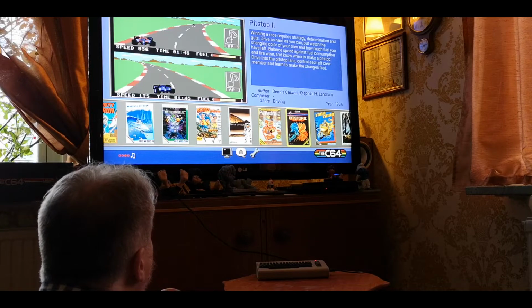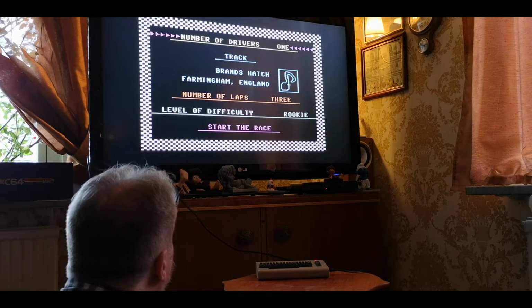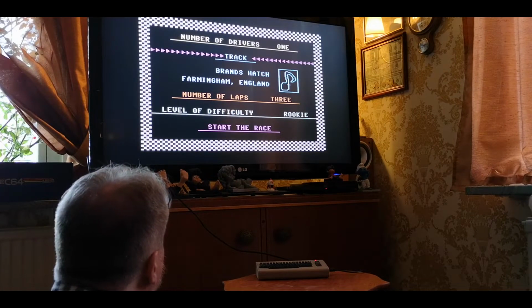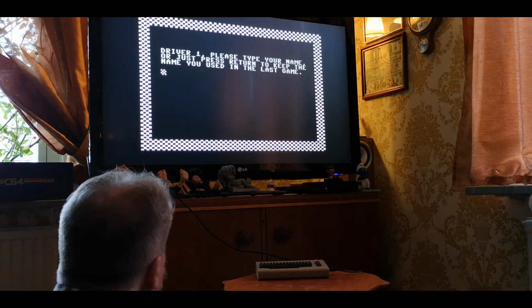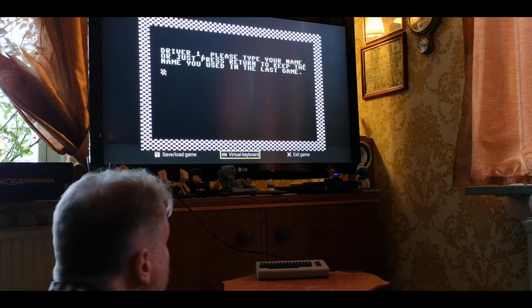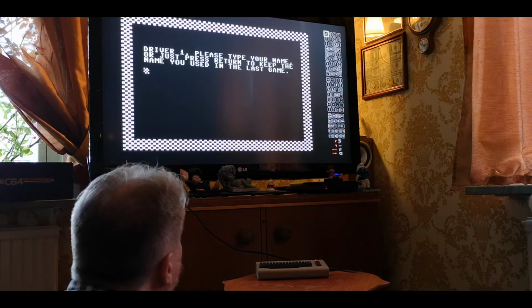Haha! No way. You want to see how primitive graphics were back in the 80s? Well, this is your chance. If I can get it started, that is. Nope. Oh, this is at least joystick control. Alright. No, I cannot type the name because I don't have a keyboard connected to it. Oh, wait. That's what the virtual keyboard is for. Of course. Silly I am.